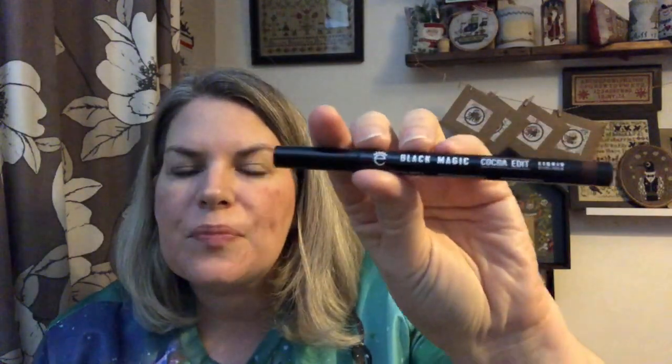Right, let's do the advent calendars. So, number 20, good rattle there, a good rattle. What do we think? Ooh, Black Magic Cocoa Edit Liquid Liner. I do like a liquid liner. Love it. So that goes with, I had a brown mascara, I don't know what I've done with it. I had a brown mascara the other day. So those two will make a really nice combination.